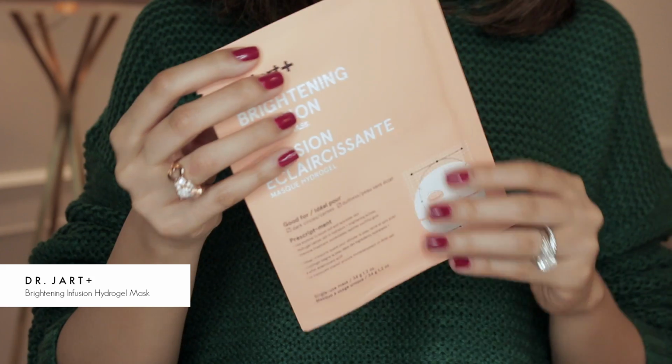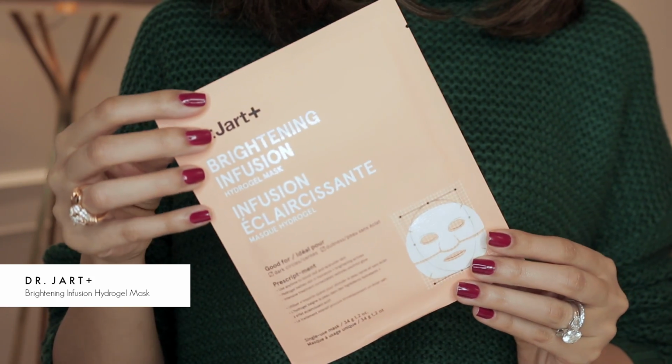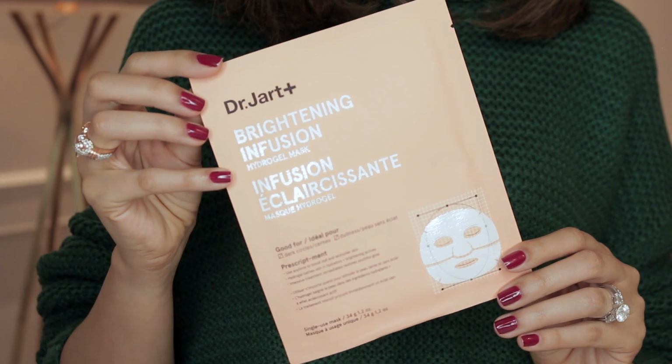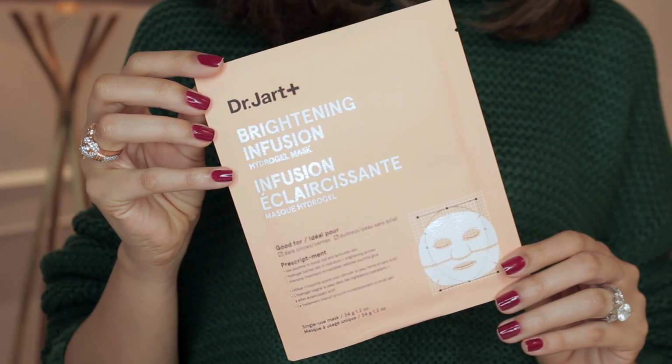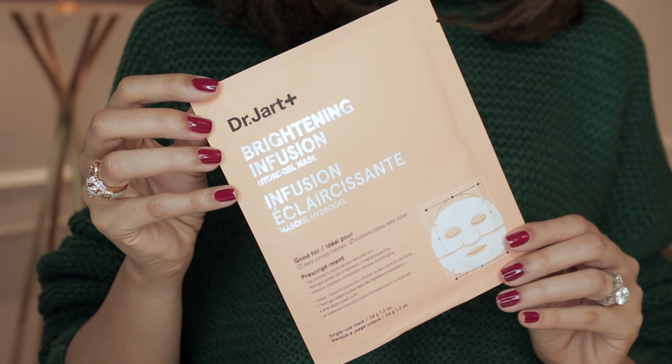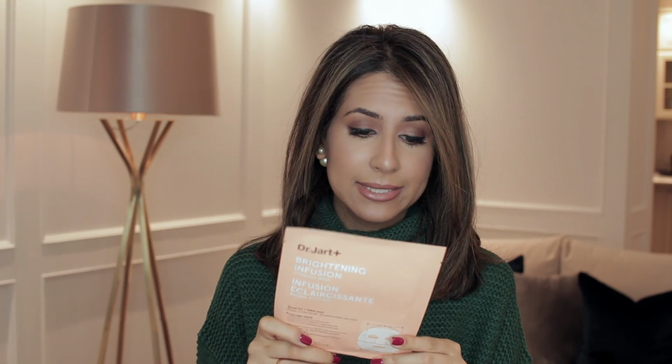Another mask I got from Dr. Jart, which I haven't actually tried out, is the Brightening Infusion Hydrogel Masks. I love these hydrogel masks. I'm going to talk about another one that I've tried, but I haven't tried this one. This one is supposed to be for dark circles and dullness. I get a lot of dullness. Like you guys know, I have quite a yellow undertone and my skin does feel really dull, especially in the winter. It feels like it has no life to it, and I have very, very dark under eye circles, so I'm super excited to try this one out and see what it does.